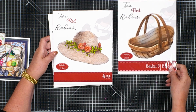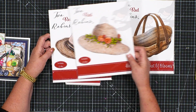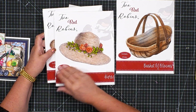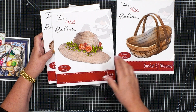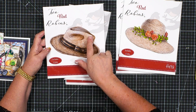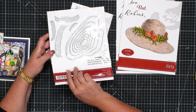So that's the first one, Basket of Blooms. The next one is called Hers, and this has got 12 dies in it, so we're up to 32. Oh, and look at them. There they are. And these flowers are gorgeous because these aren't just for the hats. If you look at them, that lovely floral there would make a great frame around a card. Then the next one we've got is His. So his and hers, or them and theirs, whatever you want to call them. Lots of texture on the hat. Again, really good Reflections, and again, you've got 12 dies.